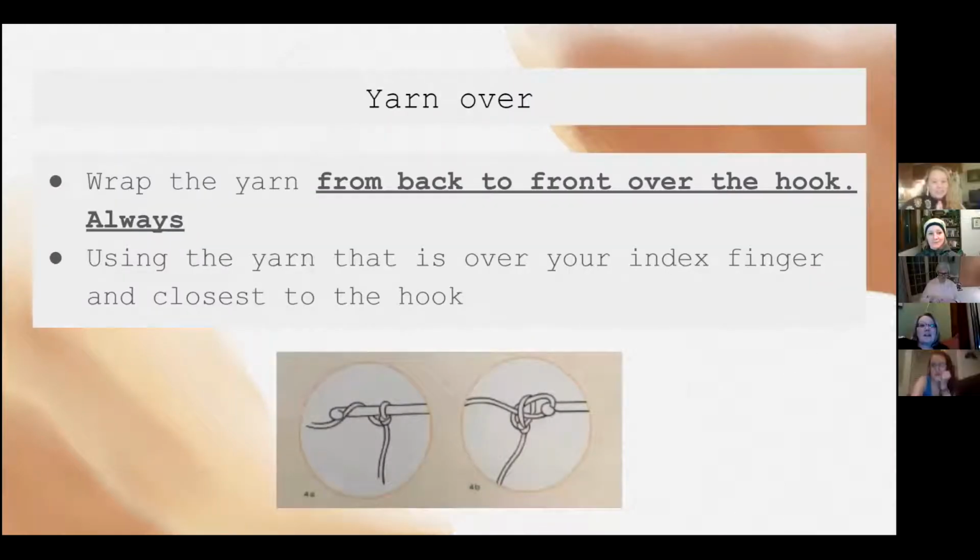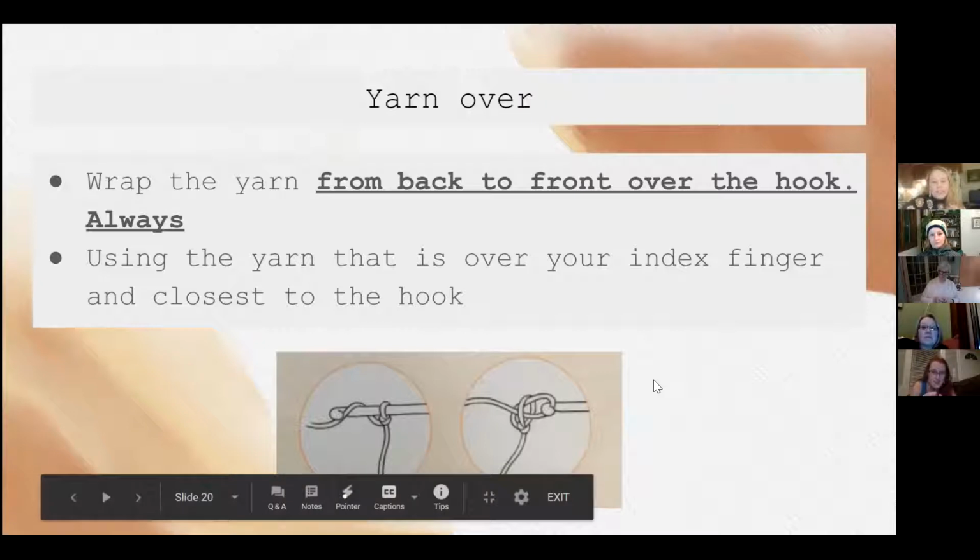Okay, so now we'll start with the first loop of our project. This will be called yarn over. To do this, there's a little image, if that helps. Wrap your yarn from back to front. You always want to wrap it back to front. And then using the yarn that is over your index finger on your non-dominant hand, closest to the hook. This will be called the working yarn. This is connected to the ball of yarn.